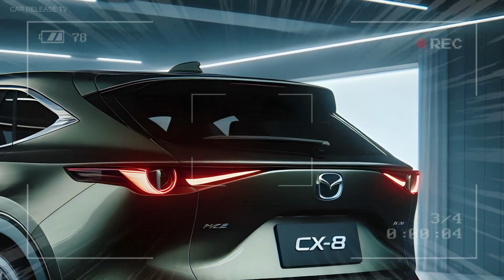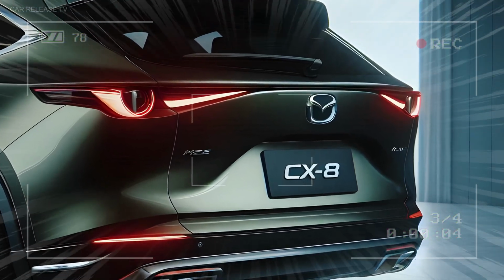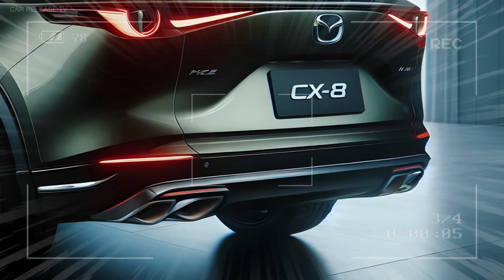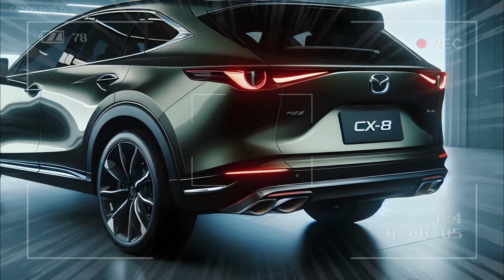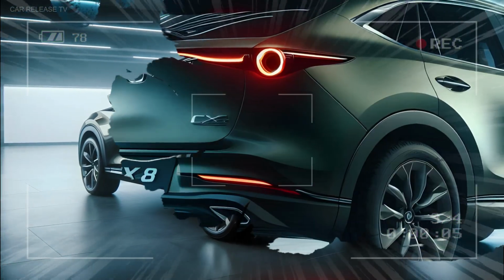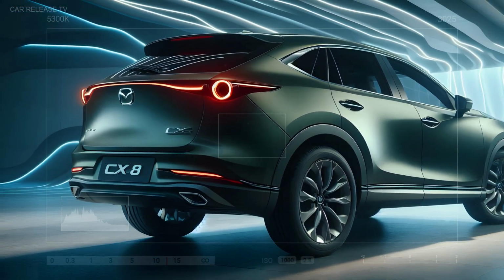The back of this SUV is no less stunning. With sharp LED taillights and dual exhaust outlets, Mazda's attention to detail shines through, making the CX-8 a standout no matter where it's seen. Every inch of this design screams luxury, innovation, and power.